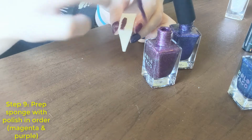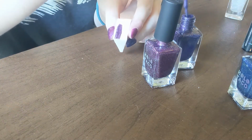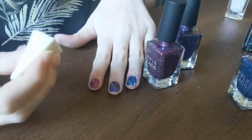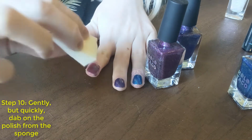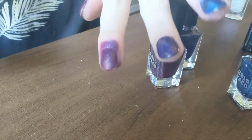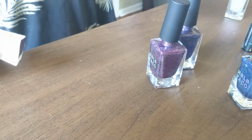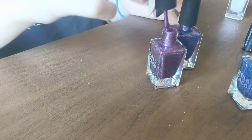Definitely going to need a little bit more polish in that. There we go. I'm going to really load up the sponge. Make sure you tap off the excess. Alright, let's check it out. I'll make sure I'm doing the right side, and oh gosh, I'm so scared. Dab, dab, dab, make my nails look fab. Yeah, you can kind of see it. It's way different in the actual light, like here in person, but it's so subtle. I'm going to do it again. Okay, we're going to reload.